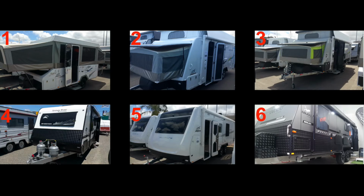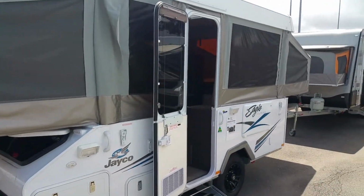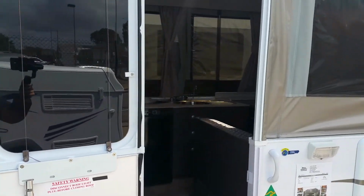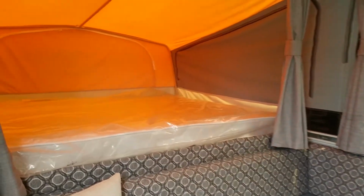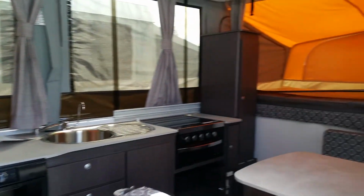Okay guys, this is a quick run through different shapes and weights of different caravans. Number 1 on our list is the Jayco Eagle. With a tare weight of 1,100 kilo, it's relatively light and a height when travelling of just 1.66 meters tall. With 2 fold out beds, one on the left, one on the right, this is a fantastic way to utilize space in a pop-up camper.